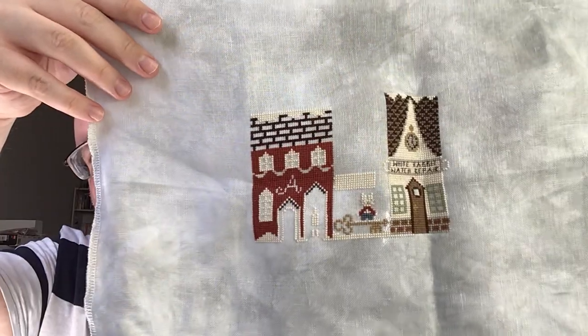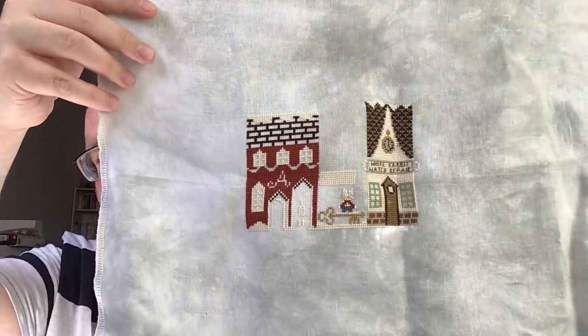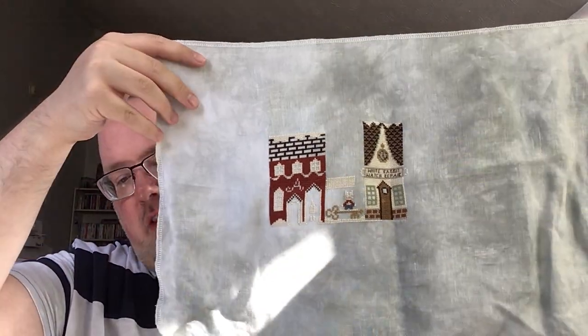So after February, this is another one I kind of want to focus on because it should be a quicker finish. And it would probably be my first Year of WIPs finish.